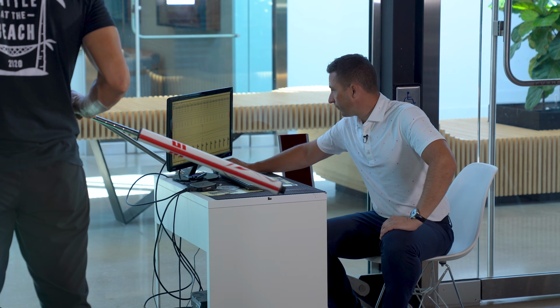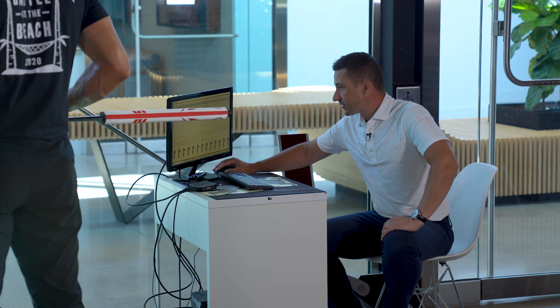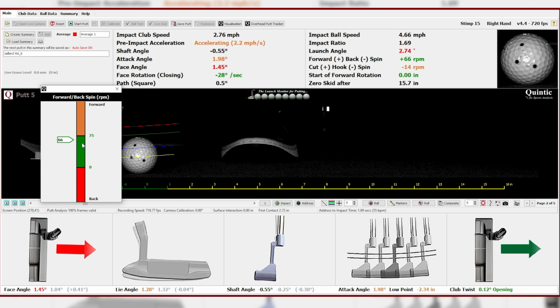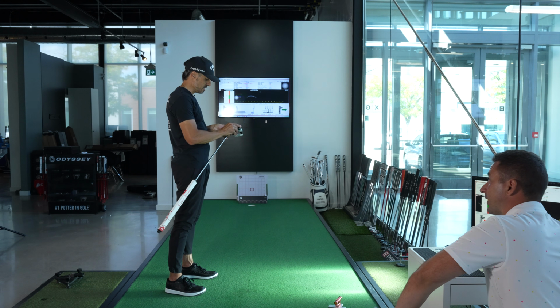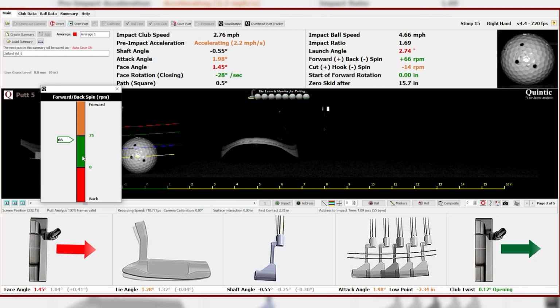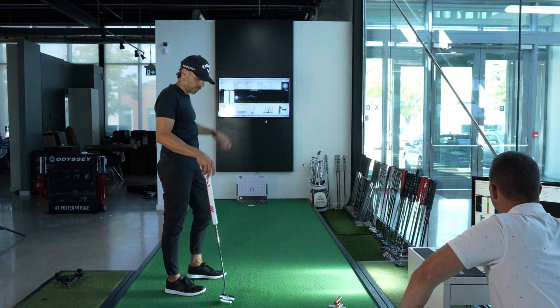If we look at how much forward spin you've got there, your average is 50 RPMs. At 50 RPMs, it's in the high end. I'm on the razor's edge. You're on the edge. Yeah. I would say the greens that you generally play are on the quicker side. Right. Probably 10 to 11.5. Yeah, that's fair. I'd probably like you to be somewhere in this 30 to 50 range rather than 50 and above.